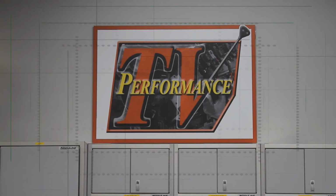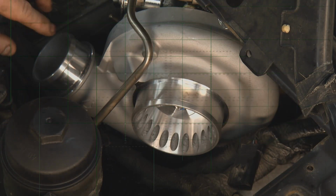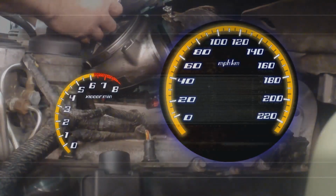Today on Performance TV, our whole show is dedicated to diesels and power. Warren Diesel visits the studio with some upgrades that will make your truck haul.